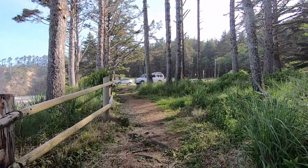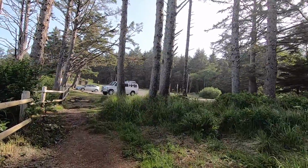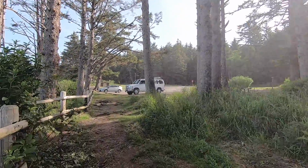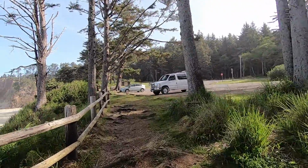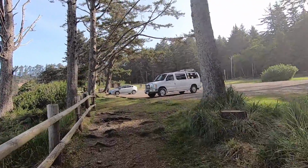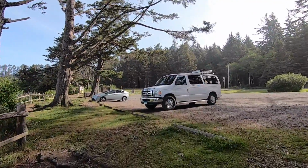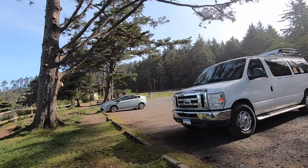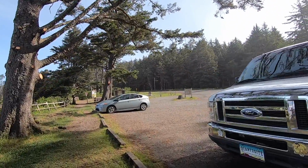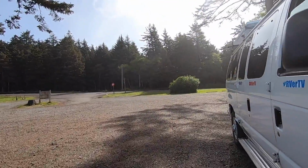Head up to the van, take a break a minute, get back on the road. We don't have much farther. I think it's 20 some miles from here. When we left Nehalem Bay, it's only like 40 miles up to Fort Stevens. We cut off on a little state highway. I forget which one. Then you cut back into the state park. All right, I'll be back.